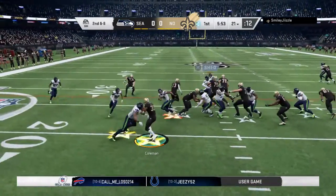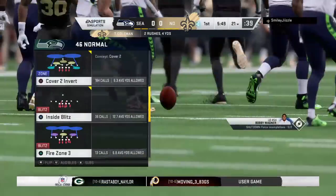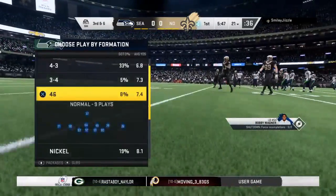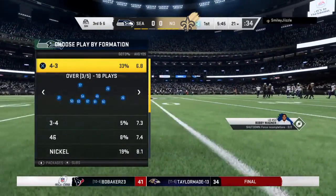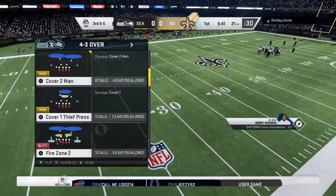On second down, it's Coleman. And this carry not as productive. He's swallowed up at the line of scrimmage. No gain on the play there, so they're left with a 3rd down and 6.